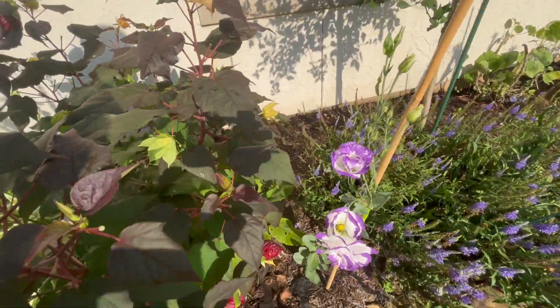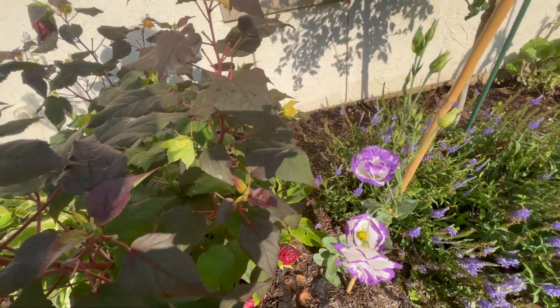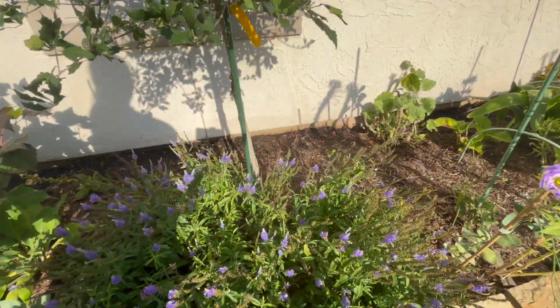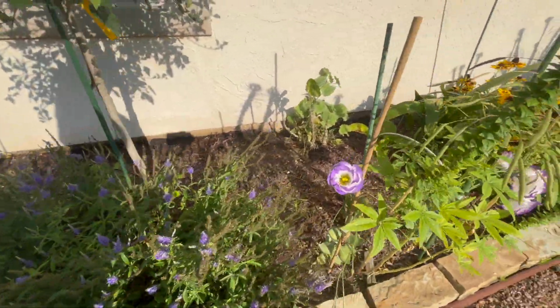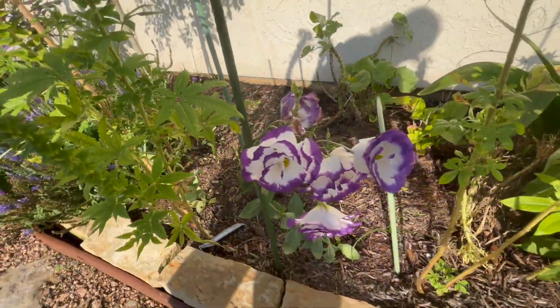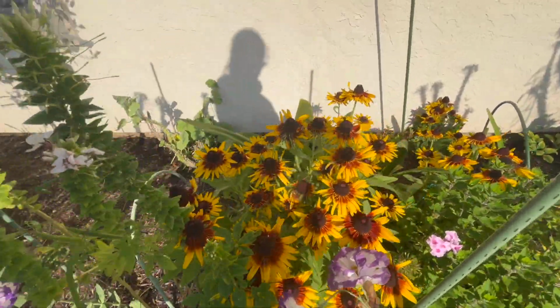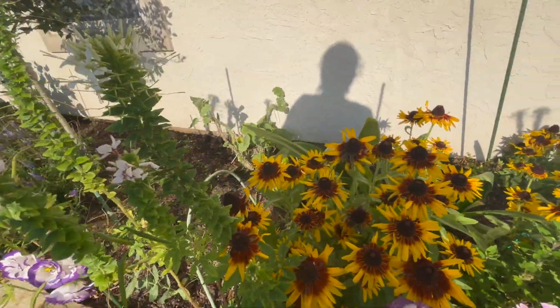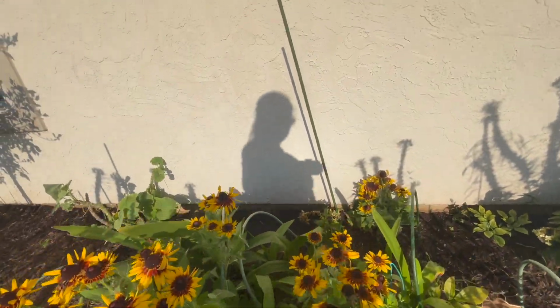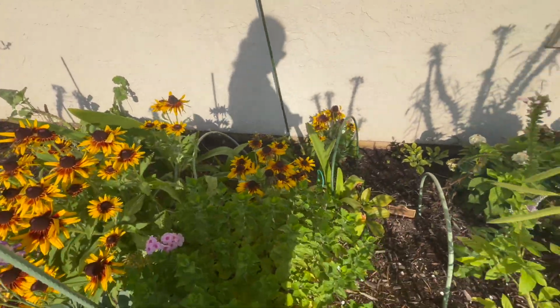Then more purple picketty Lisianthus that I grew from seed. Veronica is still blooming. It was blooming from March. More of the Lisianthus. Some more Lisianthus. This is some Rudbeckia that is still blooming. I haven't even deadheaded it.